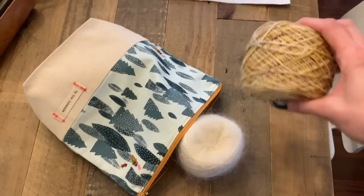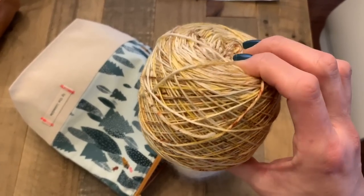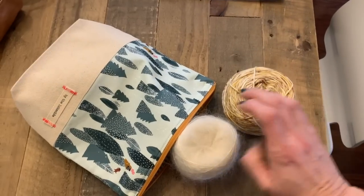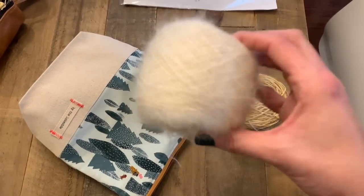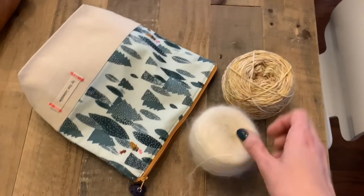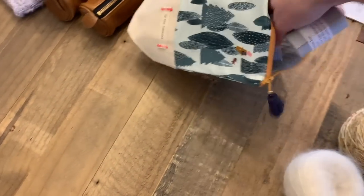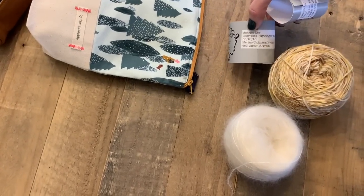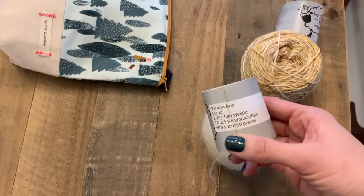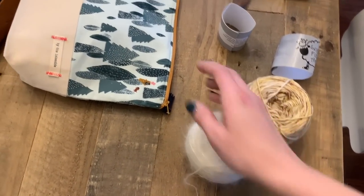This is the Cozy Toes base from Legacy Fiber Arts in the color Antique Lace. I just thought it would be such a pretty soft color, especially paired with their cloud base, which is a mohair in, what color was this one? I can't remember. Antique Lace is that one. And this one is Vanilla Bean. So I think it's going to make such a soft and beautiful cookbook hat.